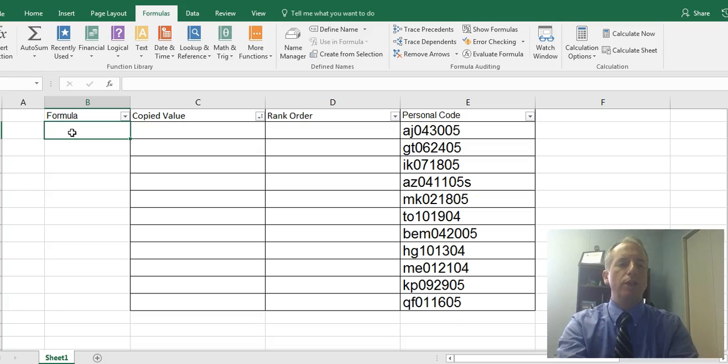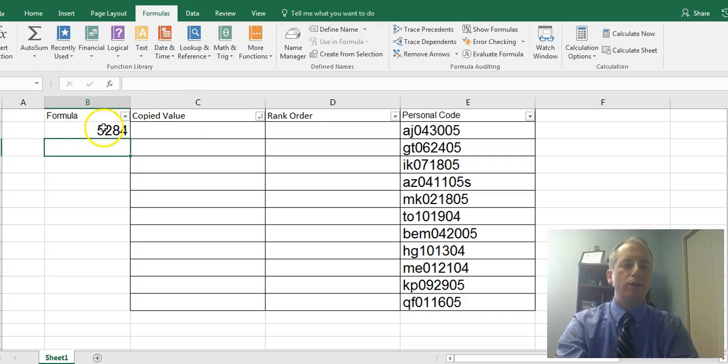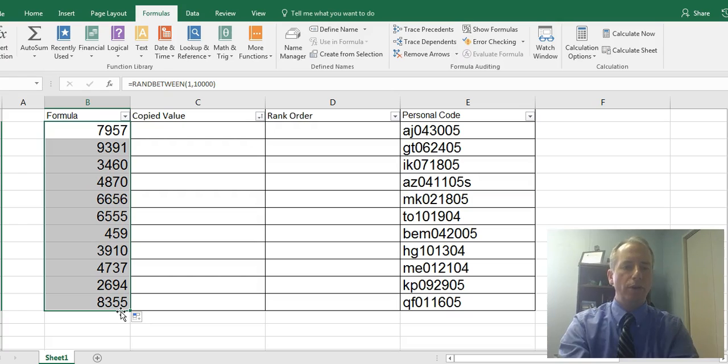So let's pretend this could be for any school. But basically what you would see us doing is we would say, well, we're going to use a random number that is between 1 and, let's say, 10,000 or 1 and 1,000, enough numbers that is going to give us different values for each student. So I'm going to use 1 in 10,000 here. And now you'll notice what's about to happen is I'm going to take that same formula and we're going to copy it across everyone on the list.